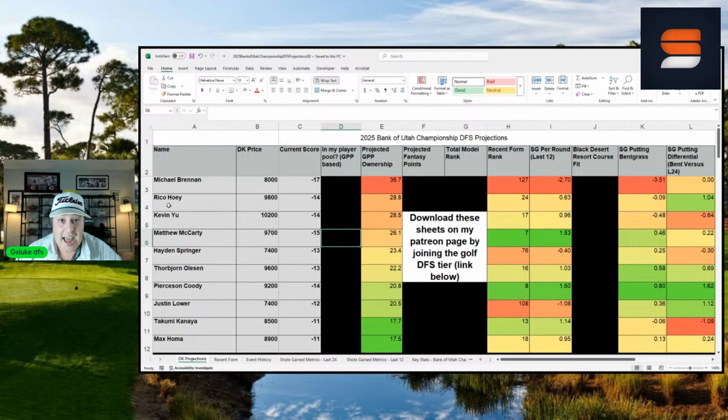But it's not even just that. You've got guys that are 10% or even over 10% ownership in the 6K range. Towards the very top end of the 6K range, I think there's even somebody that's like 13 to 14% owned, maybe even higher owned than that at that portion of the board. That is exponentially higher than what we had for the first 3 days.